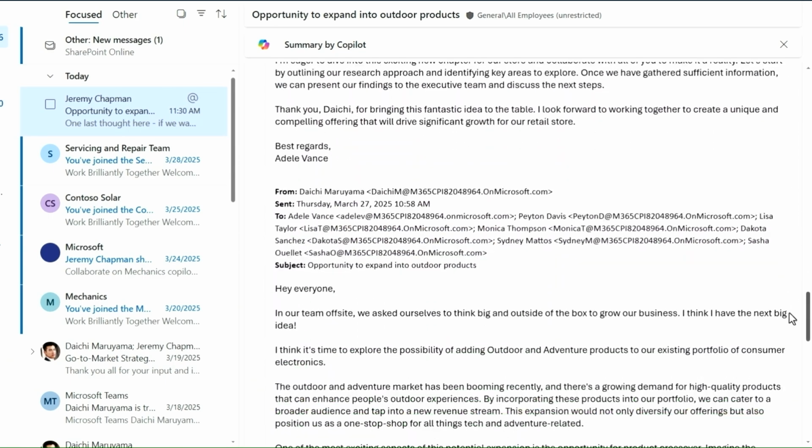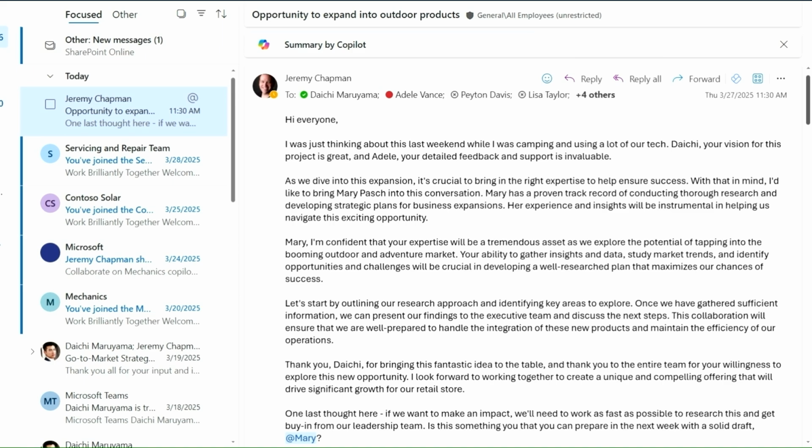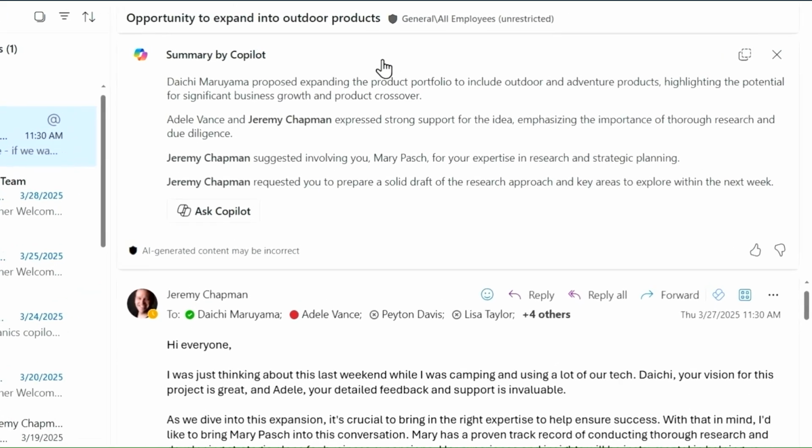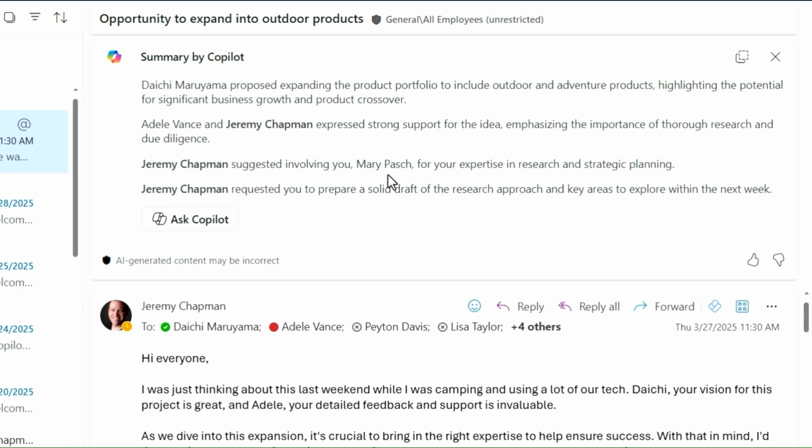But this email literally has like 10 pages of mail on it. And so if I say summarize this, literally, this is all the information that I need to know about this entire email chain, which is these 4 bullets. Now this is like hours per day kind of saving stuff. And granted, this is one slice of how you can use Copilot, but this is a major thing.